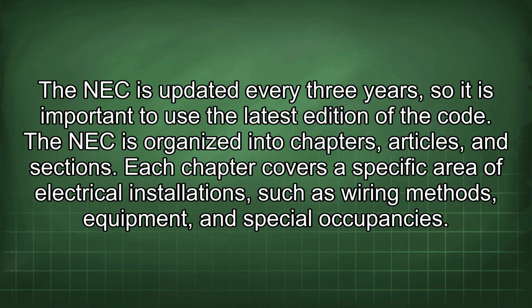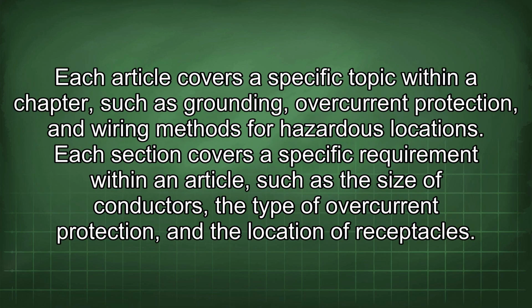The NEC is updated every 3 years, so it is important to use the latest edition of the code. The NEC is organized into chapters, articles, and sections. Each chapter covers a specific area of electrical installations, such as wiring methods, equipment, and special occupancies. Each article covers a specific topic within a chapter, such as grounding, overcurrent protection, and wiring methods for hazardous locations. Each section covers a specific requirement within an article, such as the size of conductors, the type of overcurrent protection, and the location of receptacles.